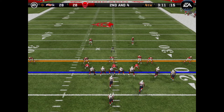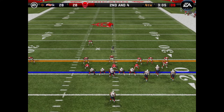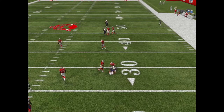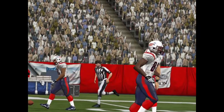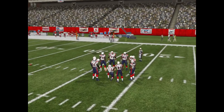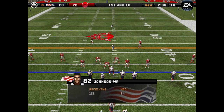Ball on the 21-yard line. Hold the look. Do something. Here I go. Set. Watch the man. Rolling out to his right, and he makes the grab. Number 43 is there on the stop at the 32-yard line, and it's good for a first down. It's first and 10. Ball on the 32-yard line.